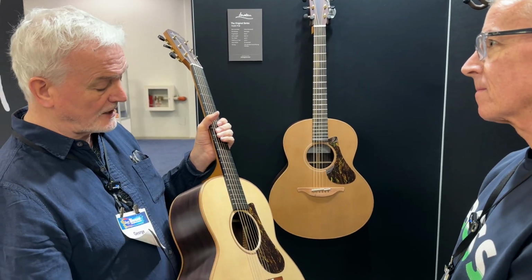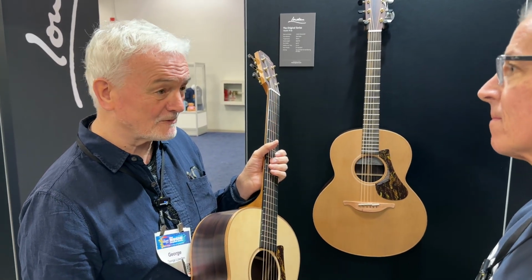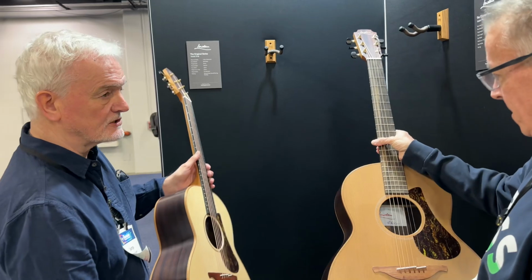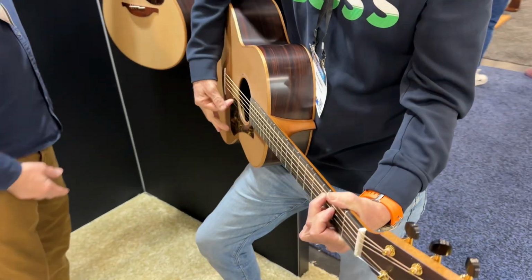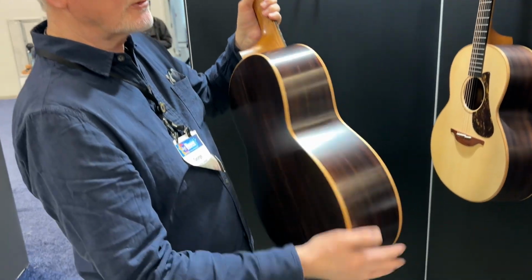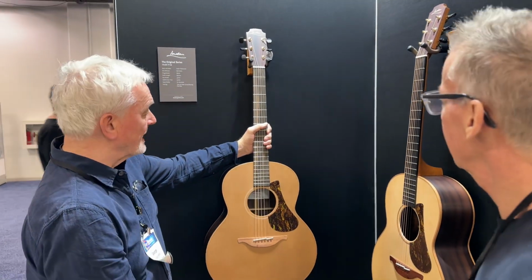And the thing about it is, it surprised me because I was expecting it to sound maybe a little bit tight or something, but it actually doesn't. It sounds pretty much the same. And so you've got 2 choices: cedar or spruce. Cedar or spruce. Yeah. Can't hear anything in here. No. But anyway, it certainly looks like a Lowden. Solid rosewood back and sides, solid cedar, solid spruce. And an ebony fingerboard. Yeah.